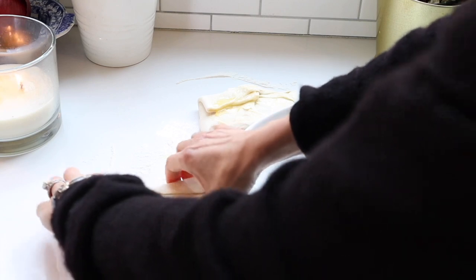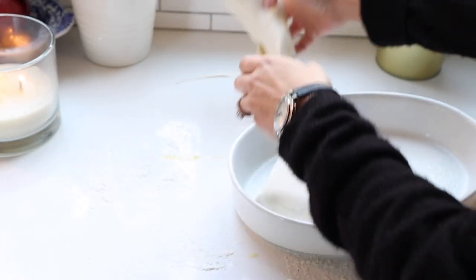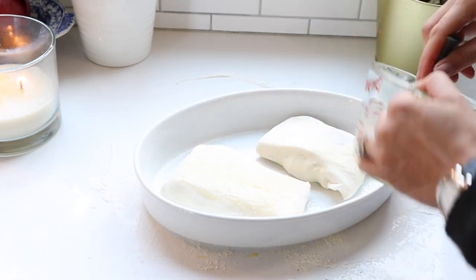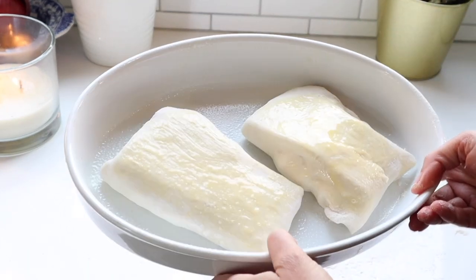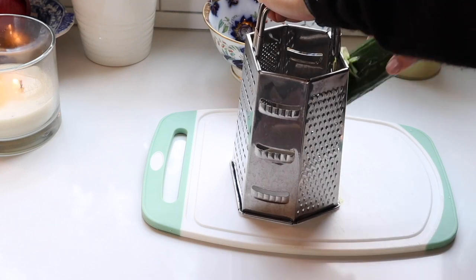Then you place this seam side down in a greased baking sheet. Make sure you brush the top of the salmon parcels with egg wash so that they brown nicely. And you're going to cook them at 400 degrees for about 25 to 30 minutes, depending on how much salmon you have. And now I'm going to make the cucumber sauce that goes with it.